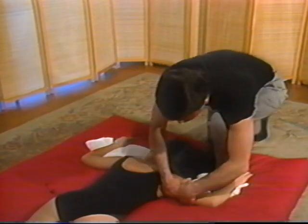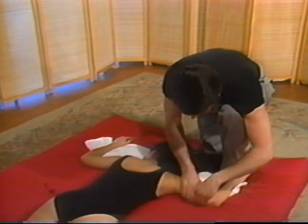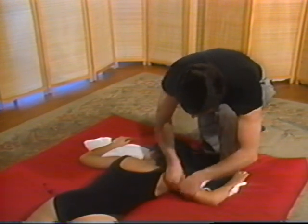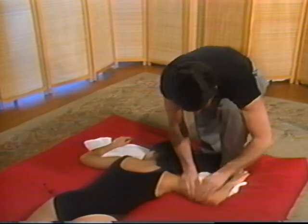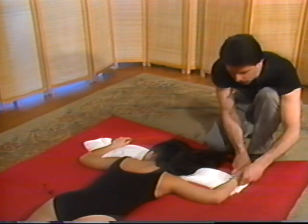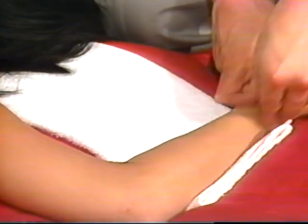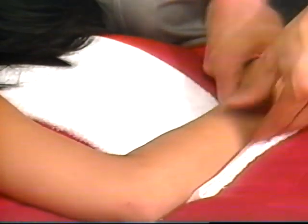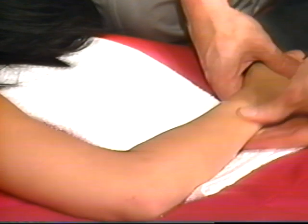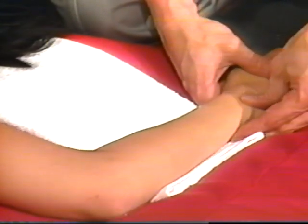Tricep next, same three positions, one, two, three, again, one, two, three. Then the forearm, thumb side first, thumb pointing up toward the elbow first, one, two, three, four, five in the wrist, one, two, three, four, five. Between the bones, one, two, three, four, five.